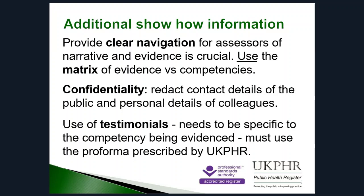Do bear in mind the strict rules about confidentiality. If we find that you've still left in your portfolio evidence of somebody's personal details, for example, or revealed members of the public's identity, that will be a fail in that item in your portfolio, and you'll have to redo it. It is possible to use testimonials to supplement evidence in support of specific competencies, but in that case you must use a pro forma that we have prescribed for this purpose.